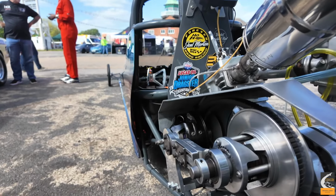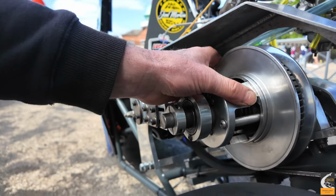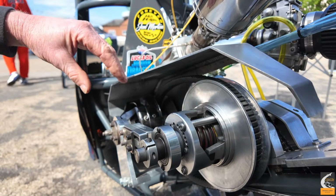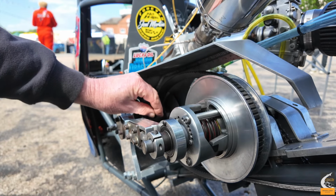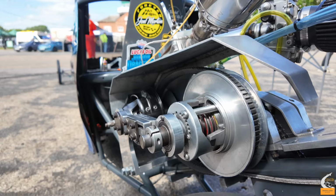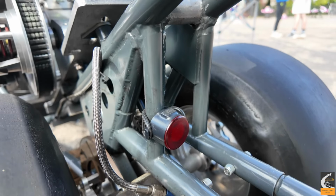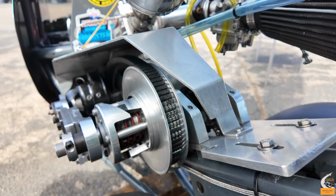So it doesn't have a gearbox as such, but it's got this clutch and the second stage clutch, so it's belt driven, and as he goes down the track it's like a centrifugal clutch. These two sheaves come together and these ones come apart, so it's like giving it an extra gear as it goes down the track, and that's how it drives the rear wheels. So no gears to change, nothing like that, just put your foot down and go. And that's about it really.